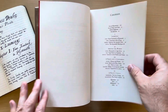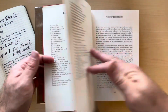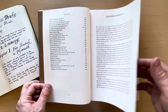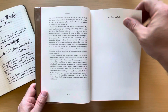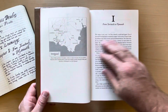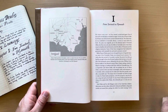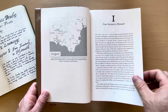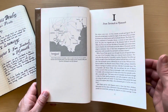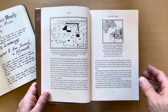Now, one of the things that we find is a lot of illustrations and maps in this book. Actually excellent. This is one of the best ones I've seen on that. One of the things that we find out about him is he's born in Crowndale, near Tavistock, but he grew up in Plymouth with the Hawkins family, who were his cousins. They were a seafaring family, but the Drake family was fairly ordinary in England at the time, is the sense I got from the author.